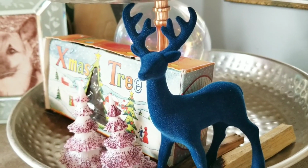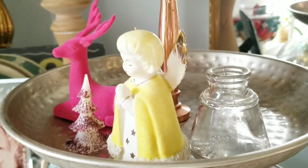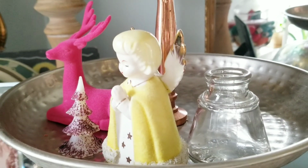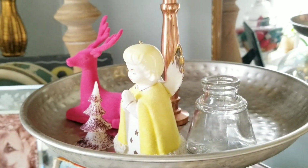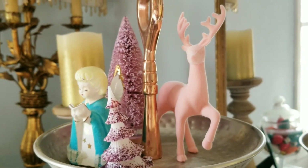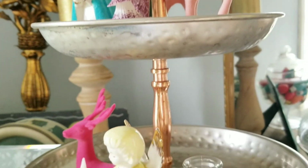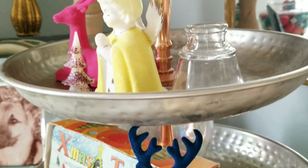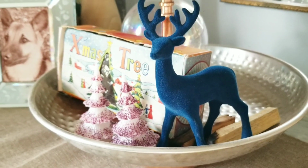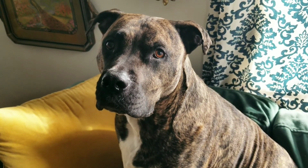I wanted to show you guys this set of reindeer I found from Target recently. It was in their dollar spot. It was 3 reindeer for $5, I believe. And they're like the little flocked reindeer, vintage style. So 3 of those for $5 I thought was a great deal. Not quite sure where I'm going to put them yet, but right now they are in the dining room next to some little flocked angels that I have. But Target dollar spot for those if you guys are interested.